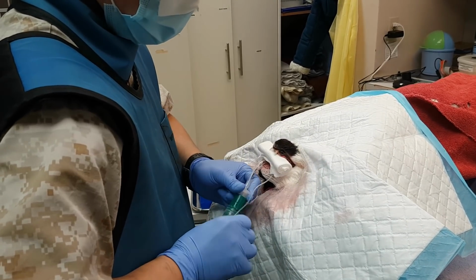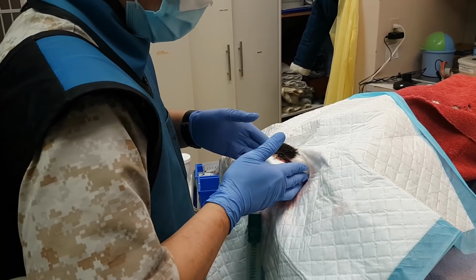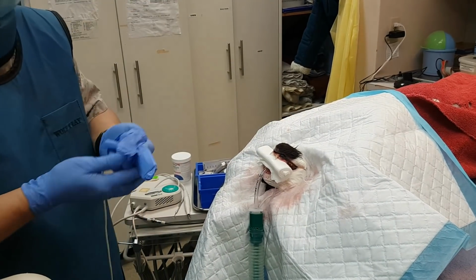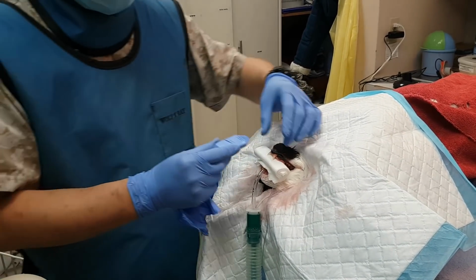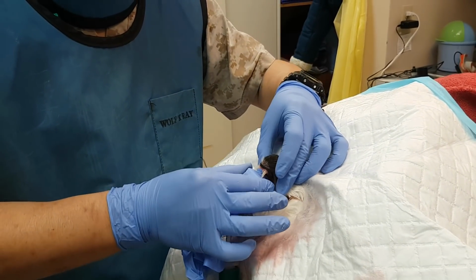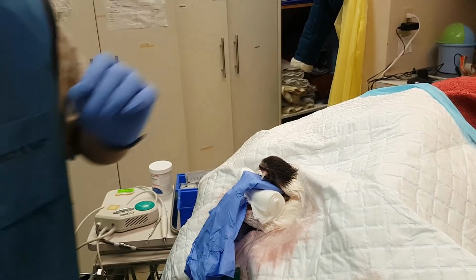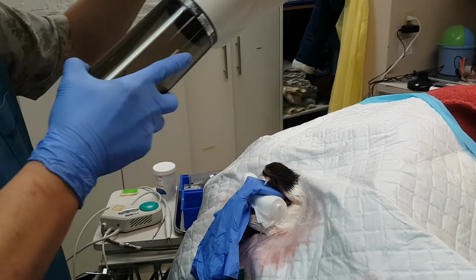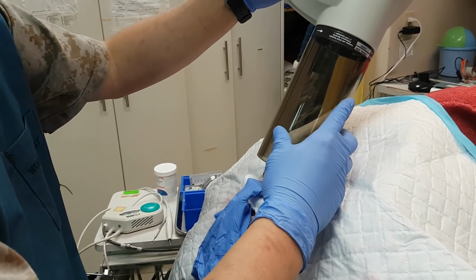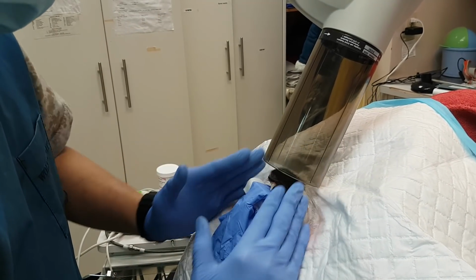X-raying a cat or a dog's mouth is an incredibly challenging procedure. It takes a lot of real technical skill. And you can really appreciate how important it is to have the patient not moving under anesthetic and also have their airway protected and controlled.